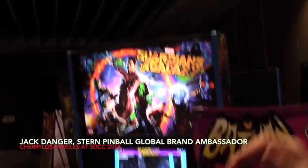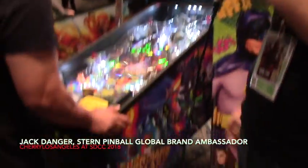Yep. And this is the only pinball machine to have a Jackson 5 song in it. Ever. Ever, ever. Oh, that is really cool.